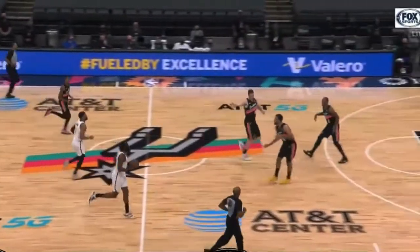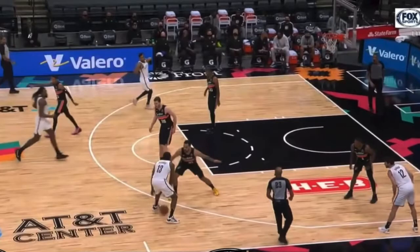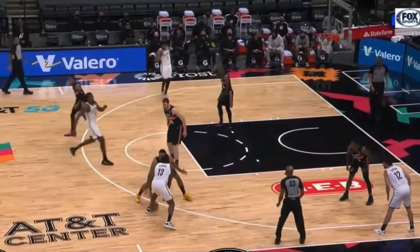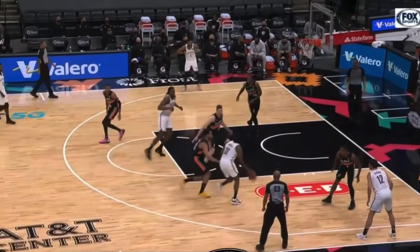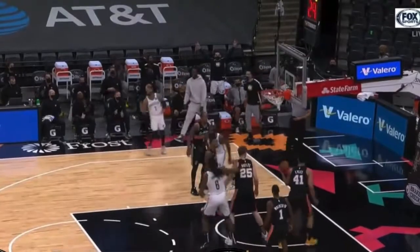Here we have Harden again with Lyles on him. Brown notices that three Spurs are looking at him, rolls into that corner kind of like nonchalantly, and he's wide open. Bruce Brown is extremely smart with space. He notices things that other guards do not notice.